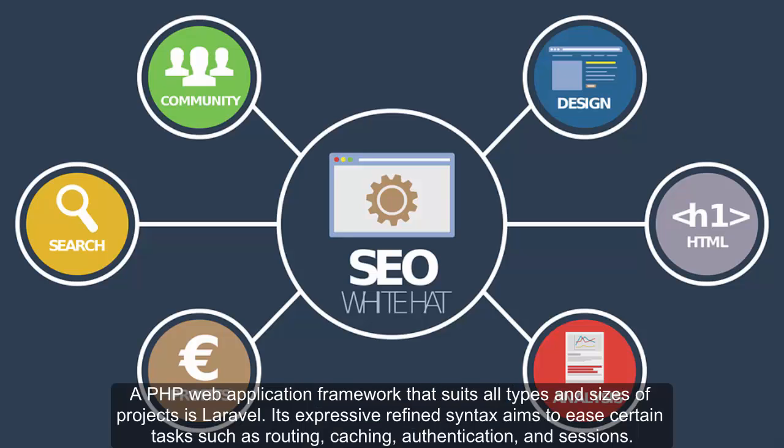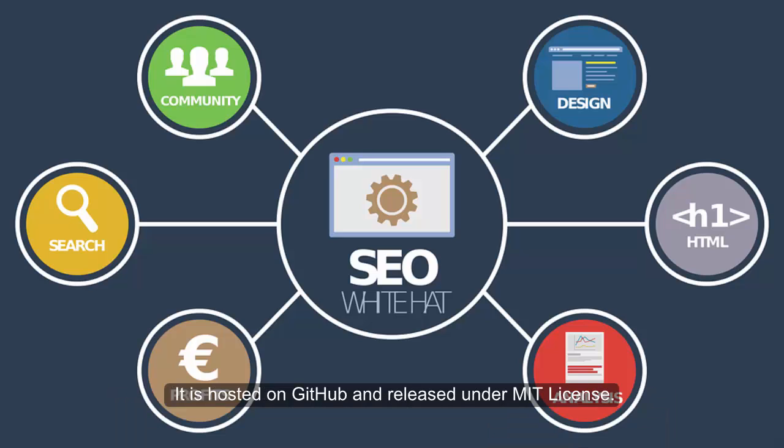Laravel. A PHP web application framework that suits all types and sizes of projects. Its expressive, refined syntax aims to ease certain tasks such as routing, caching, authentication, and sessions. It is hosted on GitHub and released under MIT license.